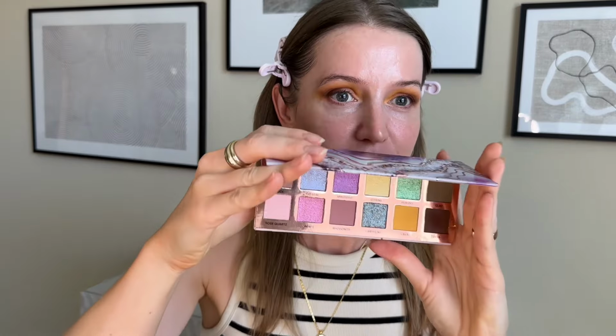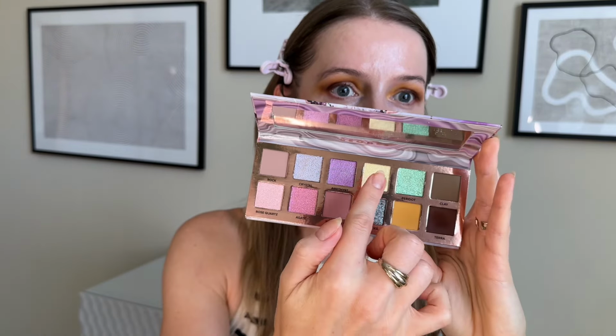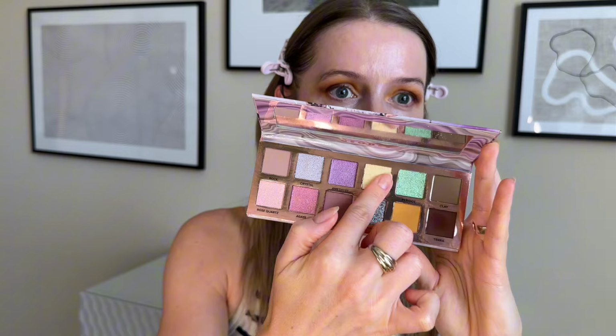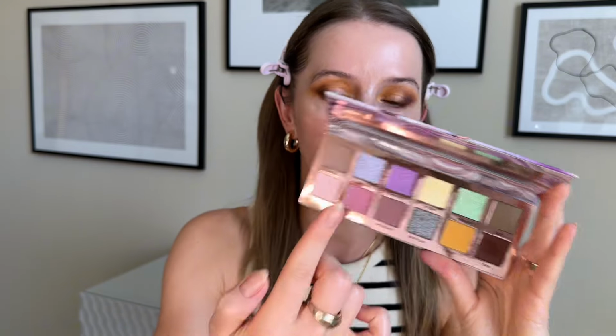So this is where we are so far with the eyes. I think you can definitely tell that I'm in a fall mood. But now I think I want to take this yellow sparkly shade called Citrine for the lid, and it's definitely gonna be the star of the show.